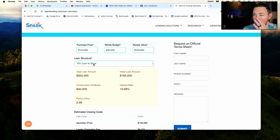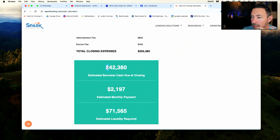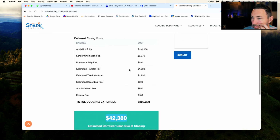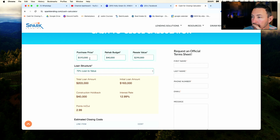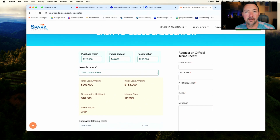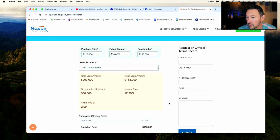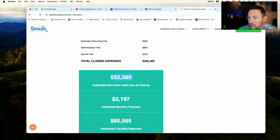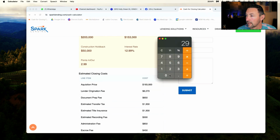290,000, 70% loan to value, estimated closing costs. So it's going to be pretty heavy. Estimated borrower cash, 42,000. So what we got to do is get that down pretty considerably to get to 70%, so that you don't have to do as much cash. Because now I'd have to come out with 50 grand to get this thing going, but then they would finance the 40K budget. And if the budget's more like 50K, watch this, it's going to be even more, yeah, $52,000 down. So I need to get, let's say 290,000 times 70%.